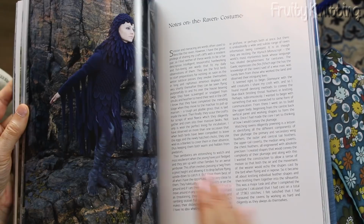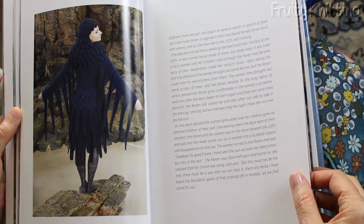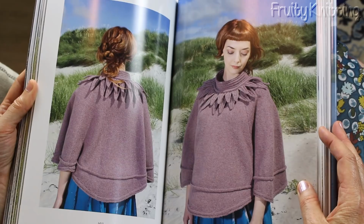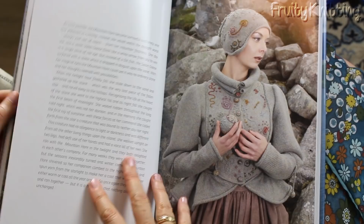They're all taken outside in front of the beautiful but simple landscapes that perfectly complement the costumes without taking away from them. And the same goes for the clothes that the models wear. They're very wearable designs, they're very beautiful, but they don't ever distract from the garment itself. And you can see on some of the photos that you see all different angles of the costumes, both close up and further away. So that's fantastic.